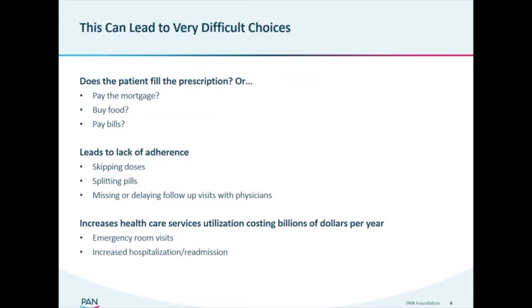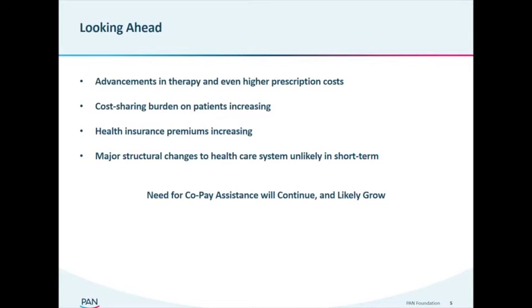Unfortunately, what we do know, and many studies support this, is that patients who find themselves underinsured, unable to access medications, or unable to pay for their medications are making other decisions. They're skipping doses, they're cutting pills in half, and we know that these kinds of behaviors often place patients in emergency rooms, and they often result in increased hospitalizations. So these are the kinds of behaviors we want to avoid.